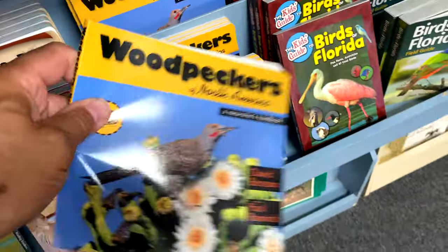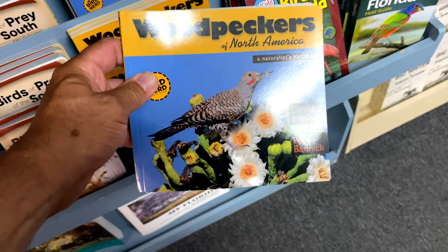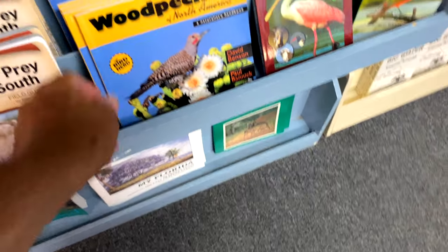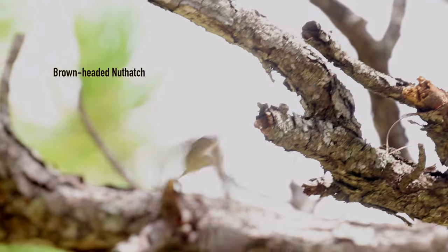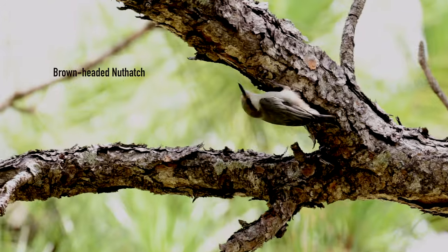Didn't expect this. In the gift shop, I found Dave Benson's Woodpeckers of North America. Awesome book that I published quite a few years ago now, but pretty cool that they're carrying it. And I was not expecting this. Brown-headed nuthatch this far south in Florida. Yeah, bonus bird.